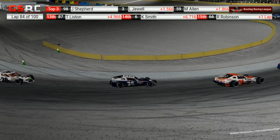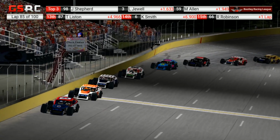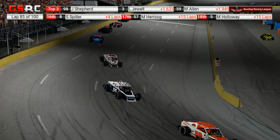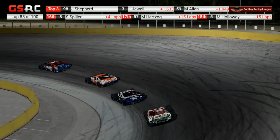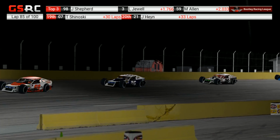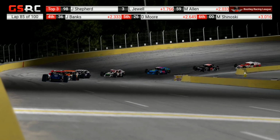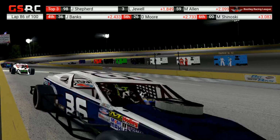Yeah, the top 5 is pretty much evenly spaced out right now, though, as it looks like Mike Allen made a little bit of a mistake off of 4 that brought in Joshua Banks just a little bit to close the gap. But from 2nd to 5th right now, that's going to be quite the battle to keep an eye on, as Matt Shinovsky is looking on in that 6th place, having to worry about Justin Allen right behind him.